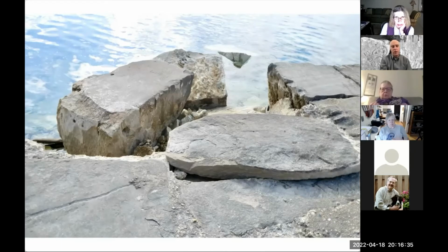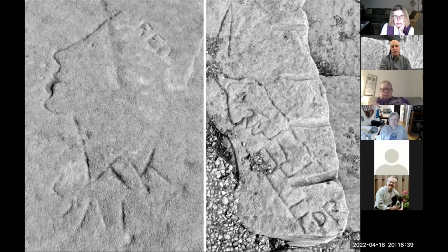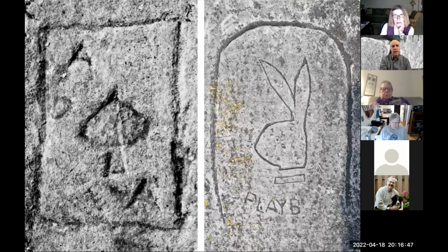And of course, not to get into the stuff you guys already care about in terms of preserving them rather than tearing them out. Just a few more carvings, but there are many more. A couple of profiles. These are on the south side. The Playboy Bunny, the artist didn't quite finish that one, and the Ace of Spades. I think the bunny is on the north side. I'm not sure where the Ace of Spades is.